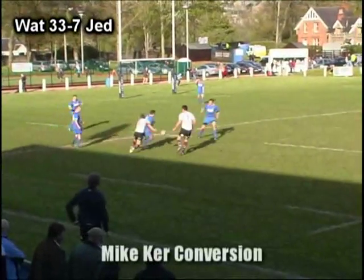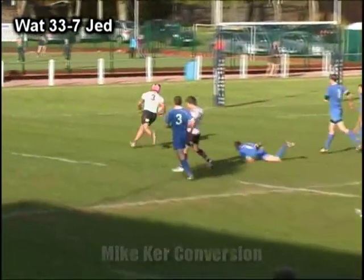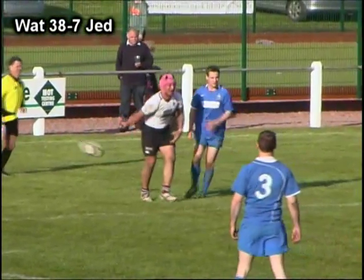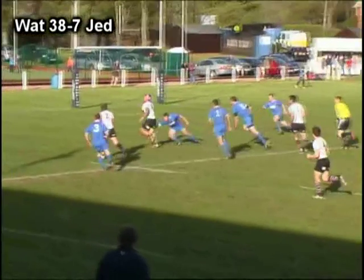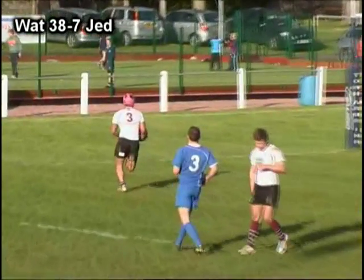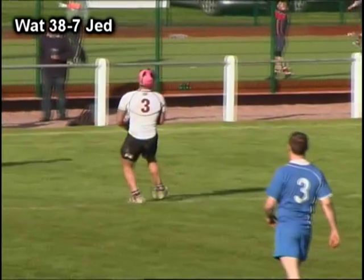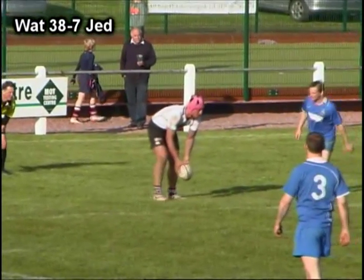High ball in there, Darren Gillespie underneath it, and here comes Tuala right through the middle from the restart, and Tuala's going to go in for yet another try, and it's now Watsonians 38, it's Jedforest 7. Watsonians enjoying this now, really. They're putting Jed to the sword. Jed just falling off tackles there. They've lost their defensive structure, and Watsonians are making the most of every opportunity that comes their way. Tuala, when he gets that ball, he's a big solid lad, but he can run pretty quick as well.